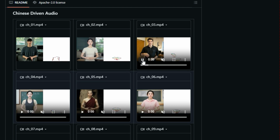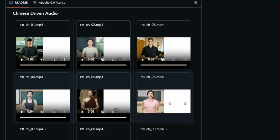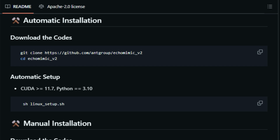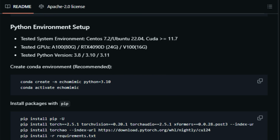This means the system focuses on generating movements for the upper body, including the head, arms, and torso. This targeted approach allows for more efficient computation and greater control over the expressiveness of the animations. The project also leverages a pre-trained diffusion model, eliminating the need for extensive training data, making it easier to implement and adapt to different scenarios.